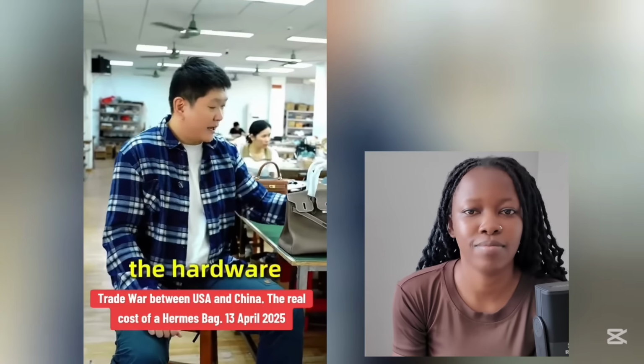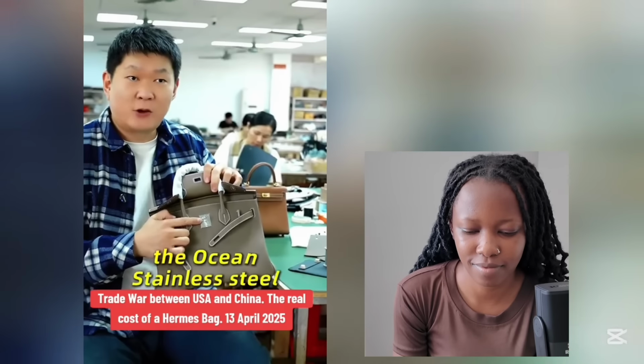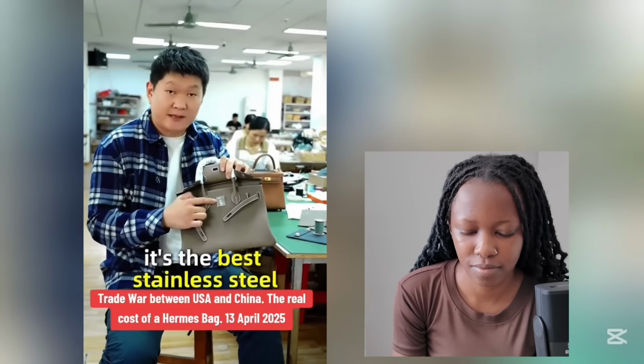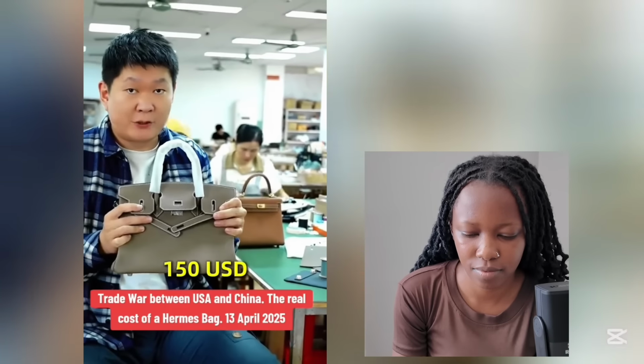And then the hardware. See, this hardware is called 316 hardware. It's also known as ocean stainless steel because it can withstand the erosion of seawater. It's the best stainless steel. For one bag, the hardware will cost 150 USD.